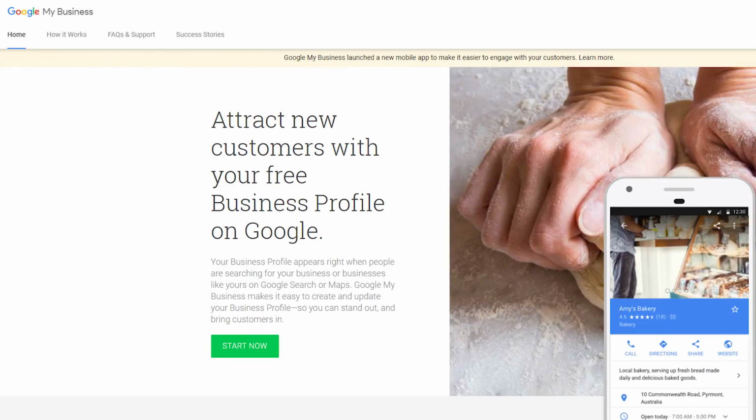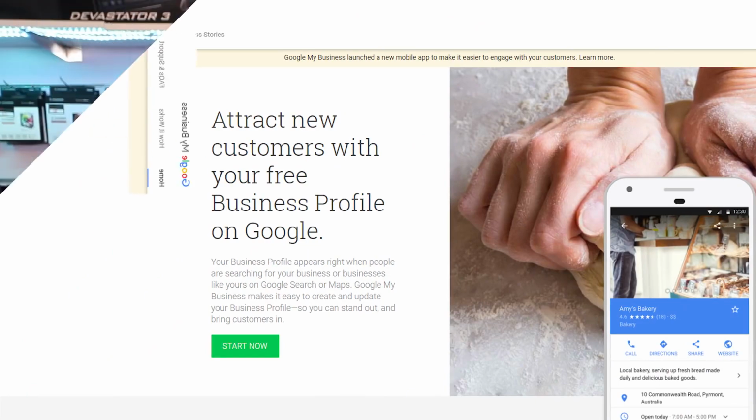Tip number two, make sure you're listed online. It's okay having a website, but if your website is not visible or can't be found, no one's going to go there and know you even exist. So make sure your website is listed on Google, Bing, Yahoo, and any of the other services out there like Google Maps and so forth. If it's not, you need to get listed ASAP.